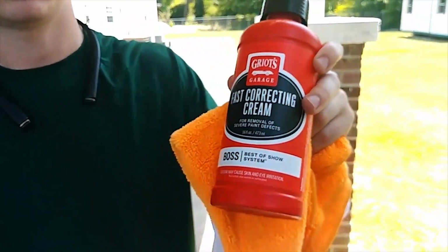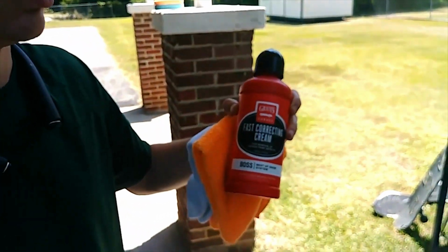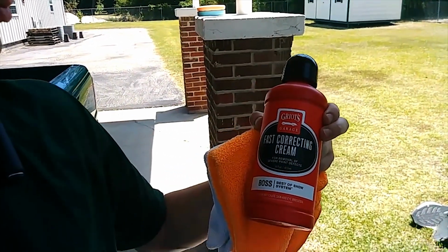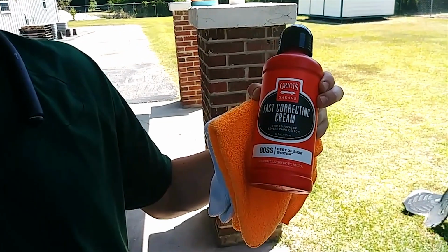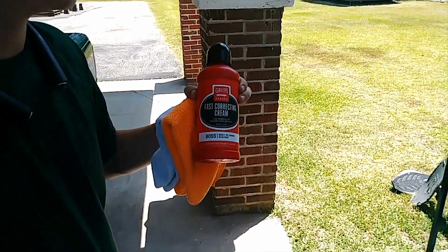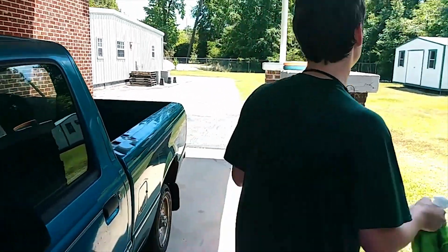Okay. So fast correcting cream, Griot's. If from Alabama, Griot's if you're from Italy. Boss best of show system for removal of severe paint defects. Do we have severe paint defects on this truck? I'd say mild.